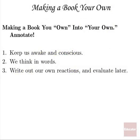Now, we're going to go over some quick lessons on annotating. This is a difference between making a book that you own and making it your own. Now, what do I mean by that? I mean that I own this book. I own this book because I paid for it and somebody gave me this book off of a shelf at Borders or Barnes & Noble or wherever it is I got this. And that means I own this book.